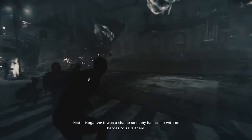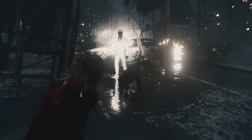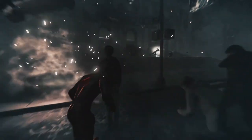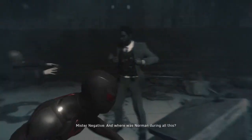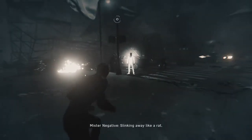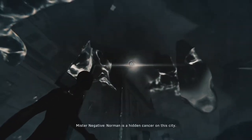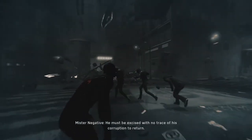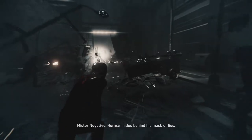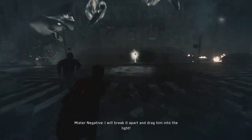It was a shame so many had to die with no heroes to save them. That officer saved your life, didn't he? He was here because of you. Norman wanted to use him. A futile gesture, in the end. And where was Norman during all this? Slinking away like a rat. He knew what was going to happen, and he fled. Norman is a hidden cancer on this city. He must be excised with no trace of his corruption to return. Norman hides behind his mask of lies. I will break it apart and drag him into the light.